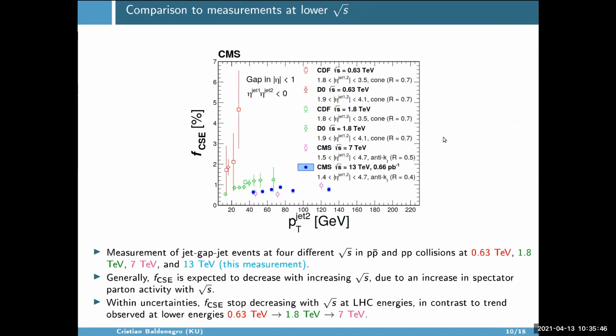And something that was noted is that when you go from lower to higher collision energies, this color singlet exchange fraction decreases when you go from lower to higher square root of s. But something that we note here with the 13 TeV measurement is that our measurement at 13 TeV compared with the one at 7 TeV, they are compatible with each other within uncertainties. And so, this can be seen as a signature that at the LHC energies for the dijet process, the gap probability stops decreasing for this process.